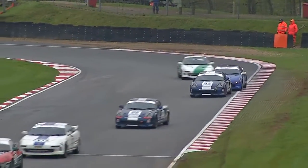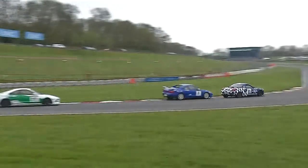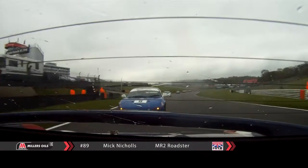In fifth place it's Tim Heron, and completing the top 6 at the moment is the on-the-road winner of race 1, Jim Davis, who was excluded afterwards for a technical reason. Here we are on board with Mick Nichols, looking backwards then to the 5th position man Tim Heron. Good view this from backwards.